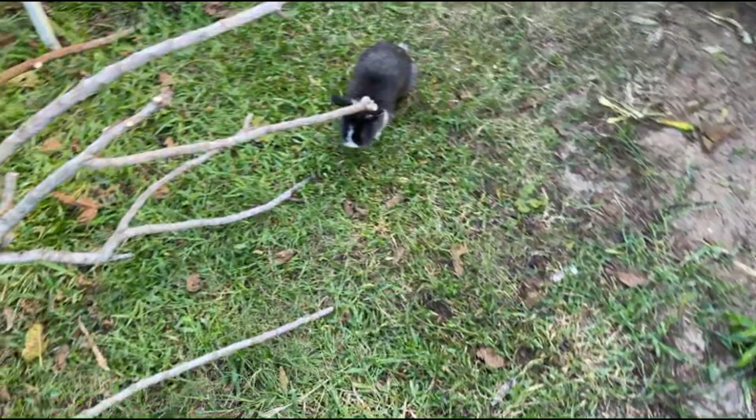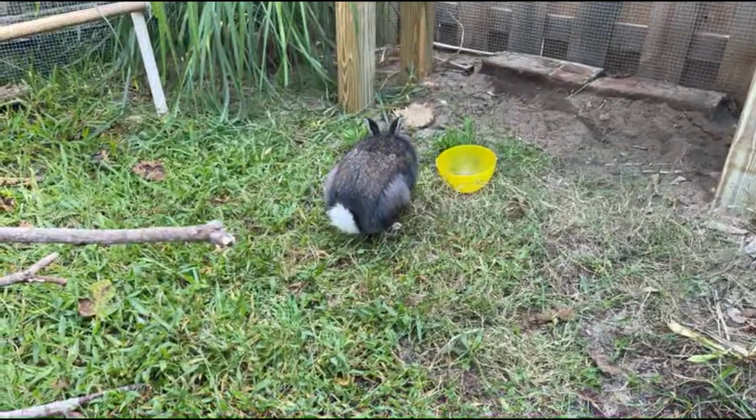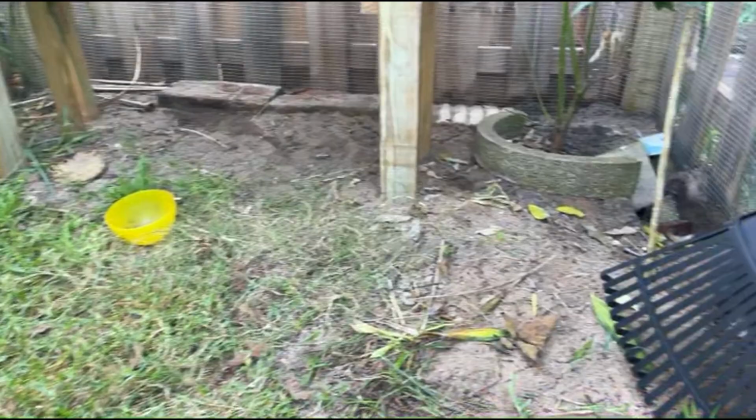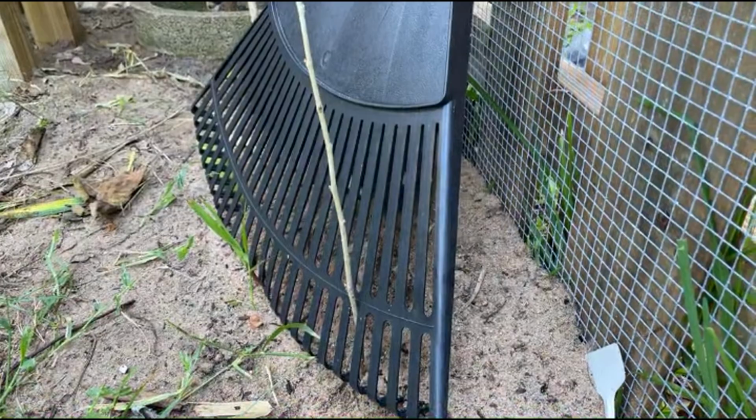Oh, there you go. Did you see that? I don't know if you could hear that, but he thumped, and that's why we call him Thumper. Sometimes he'll just thump and take off. Pow, go on a run, rabbit sprint. It's good to see him do that. I like that.